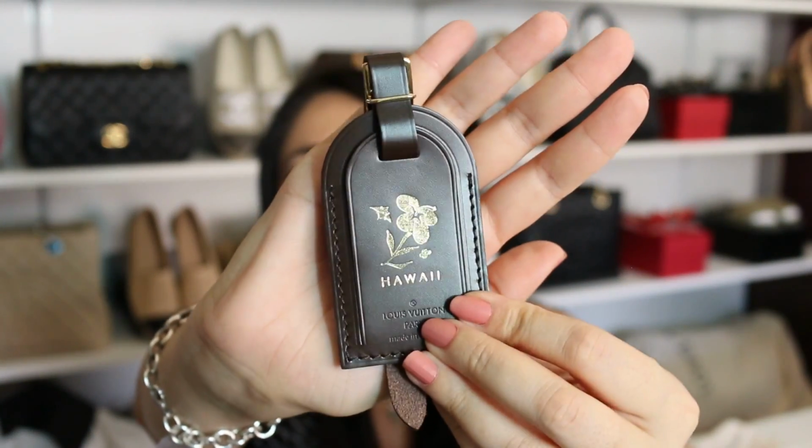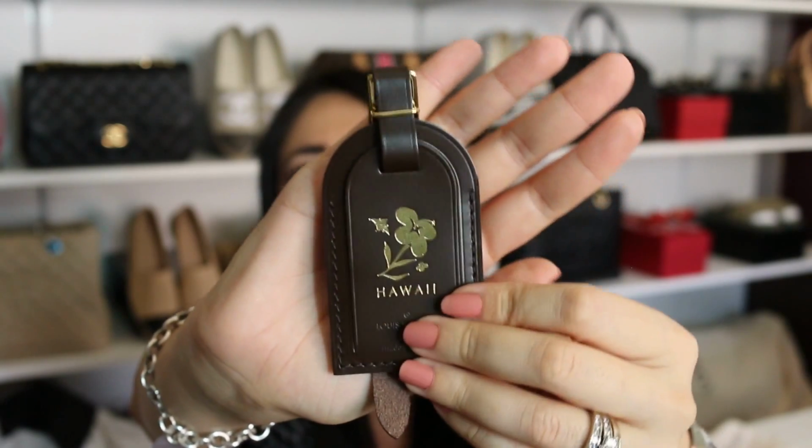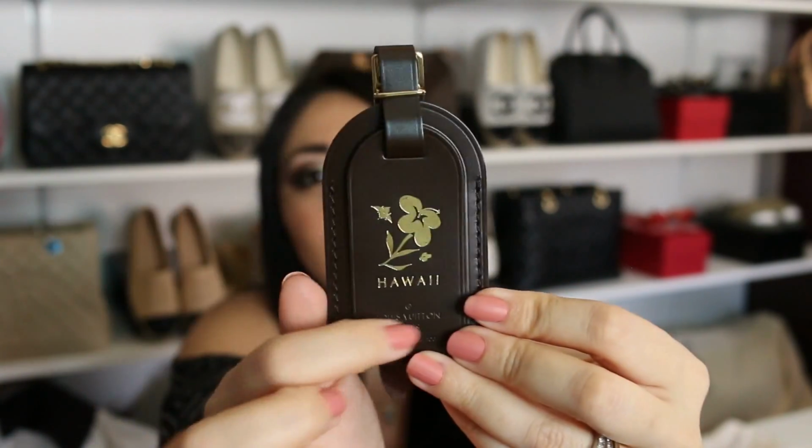So I love this luggage tag. I love the way that the flower is the Hawaiian flower, and then of course you have Hawaii on there. So with the gold hardware, I just feel that it's a beautiful combination.